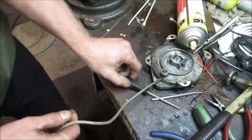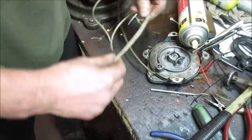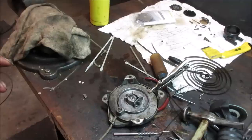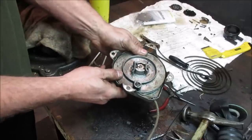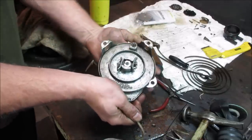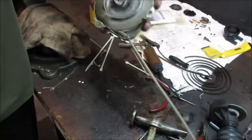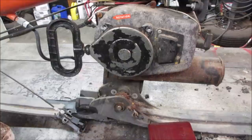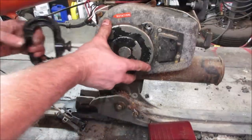You know what probably would have been a good idea? If I ran it through there first. I should be able to get that one though. I'll get it. All right, let's let it rip. Hopefully it sucks that cord in, no problem. My fingers are around. Yay! Let's go throw that back on the machine. So you go through all that and put it together.